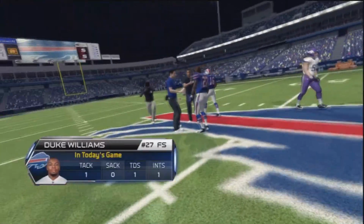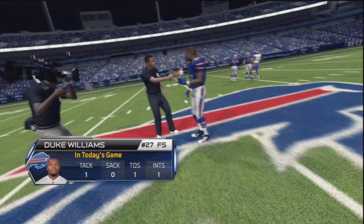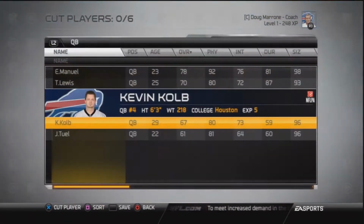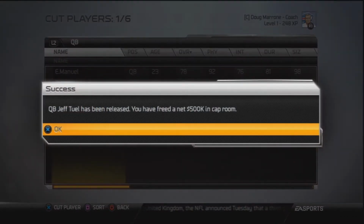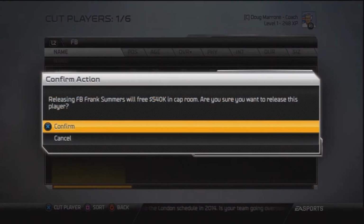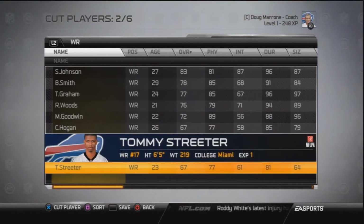I would end the highlights here, simulate the next 2 games. We would end up being 3-1 in preseason action and would have to make some big-time cuts in order to move on to regular season play. And first and foremost, we do not need 4 quarterbacks, so there's Jeff Tuel hitting the waiver wire. I will indeed keep Kevin Kolb for experience just in case we have some injury problems. Frank Summers, he's just not a good pass threat, so we cut him and also let go of Tommy Streeter.